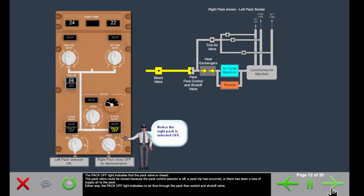The pack off light indicates that the pack valve is closed. The pack valve could be closed because the pack control selector is off, a pack trip has occurred, or there has been a loss of supply air to the pack. Either way, the pack off light indicates no airflow through the pack flow control and shutoff valve.